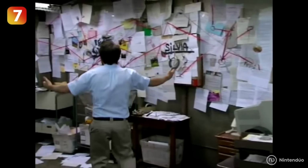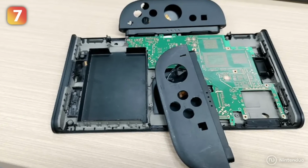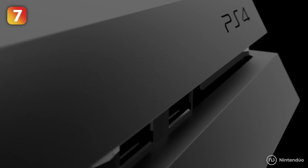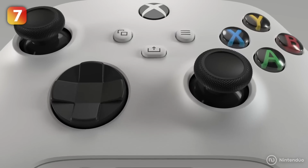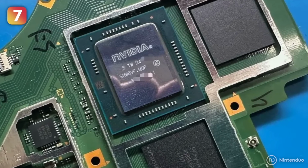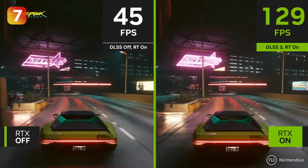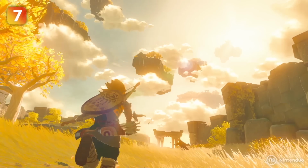The Switch 2 has been closely followed by gamers, with some even analyzing its components to gauge its potential power. Recent reports suggest that it offers performance comparable to the PS4 in handheld mode and the Xbox Series S in TV mode. This is based on raw power, but since the console uses a fairly recent NVIDIA Tegra chip, along with AI enhancements through DLSS technology, the final performance could be significantly better.